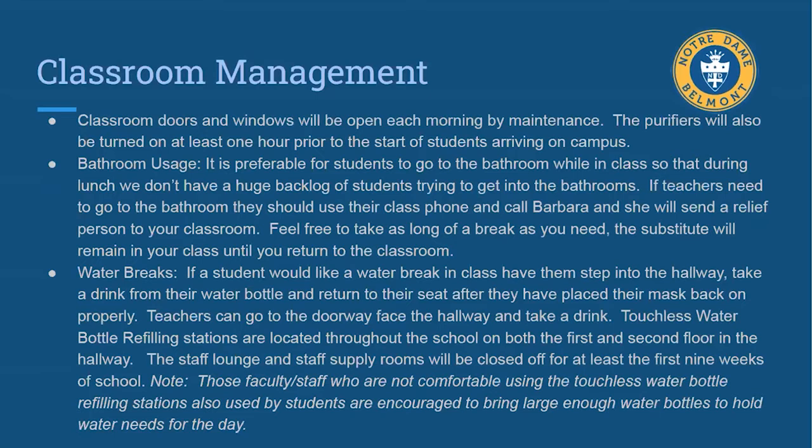Okay. Classroom management. So I'm going to go into classroom management at this time. Classroom doors and windows will be open each morning by maintenance. The purifiers will also be turned on at least 1 hour prior to the start of students arriving on campus.